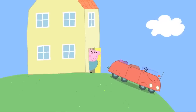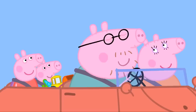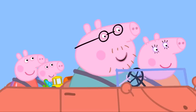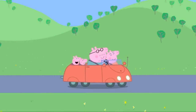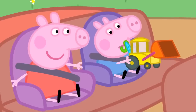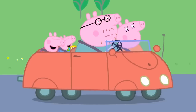Digging up the road. It is a lovely sunny day. Peppa and her family are driving to the playground. Is everybody ready? Yes, Daddy Pig. Then let's go. We're going to the playground. Brum, brum. Peppa and George love going to the playground.